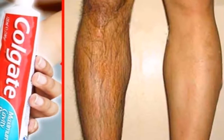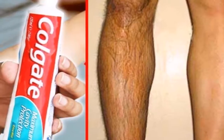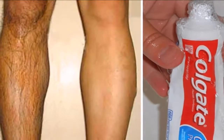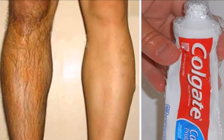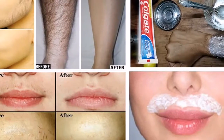Removing body hair doesn't always have to be a painful process. There are some completely natural ways to reduce growth and remove unwanted body hair. Listed below are some of the most effective treatments. Remove unwanted body hair naturally.